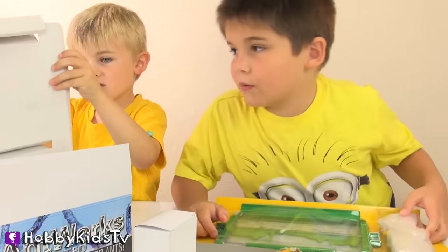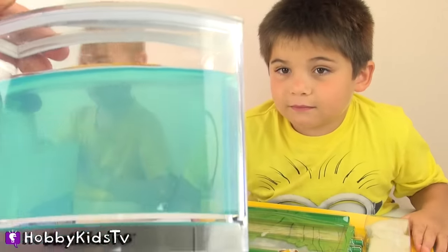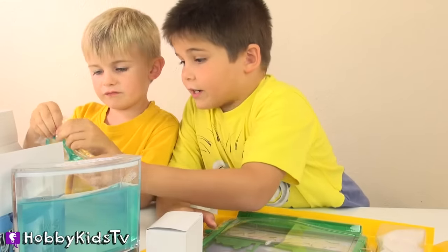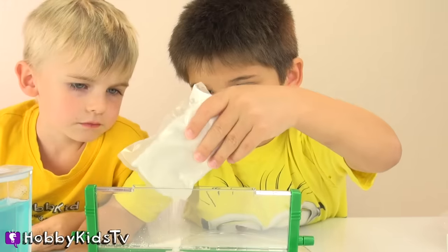Ooh, I like your ant farm. This is the gel one. And it actually lights up. Boy, can I twist this? A magnifying glass so you can see them real close. Pour the sand in.